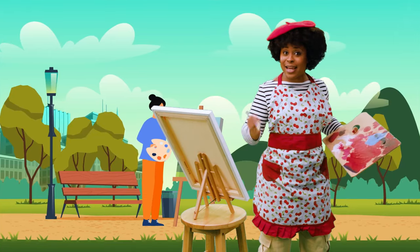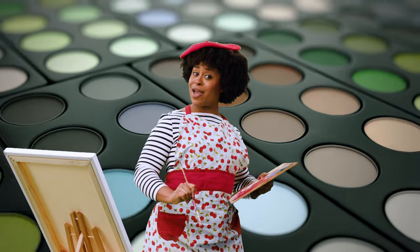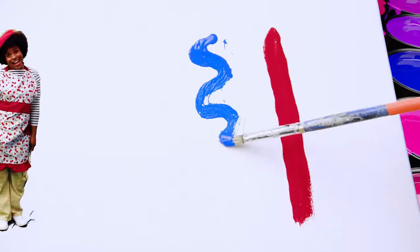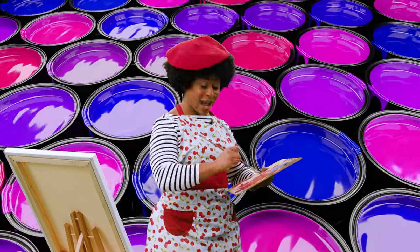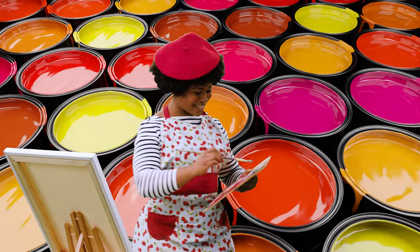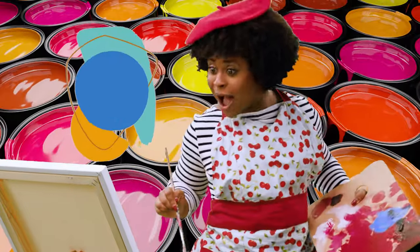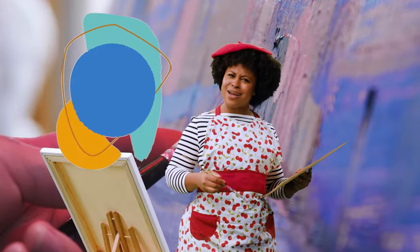Okay, friends, can you paint with me? Can you paint a straight line? Very fine line. Can you paint me a squiggle? That makes me giggle. Can you paint me a dot? I like that a lot. Can you paint me a glarba darba harba blah? Great job! Anything you paint is art.